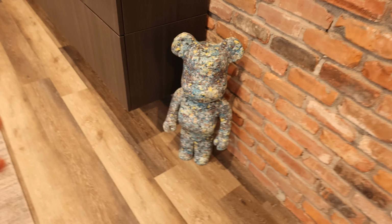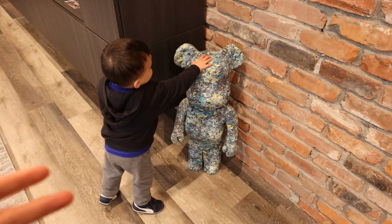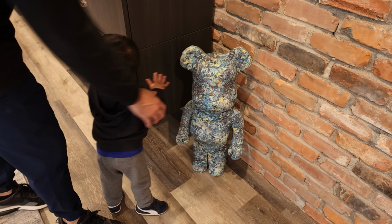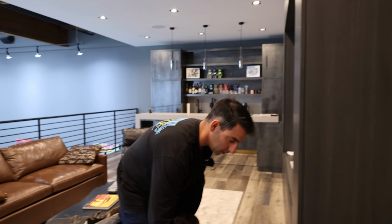This is such a staple of any car collection. Bear bricks? You have to have a bear brick. Yep. It's your size, Jay. I've been collecting bear bricks for a while. Just a few. I don't have a crazy collection or anything like that.